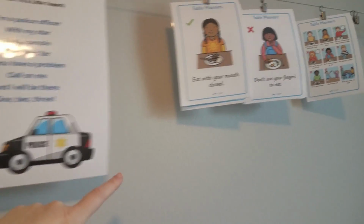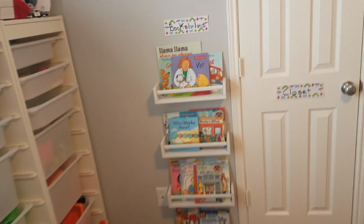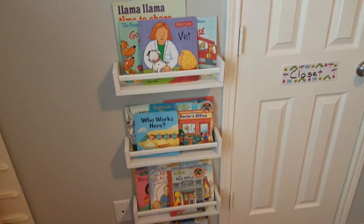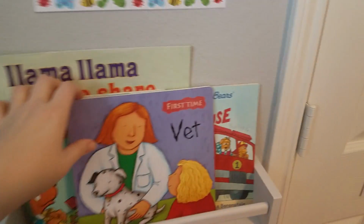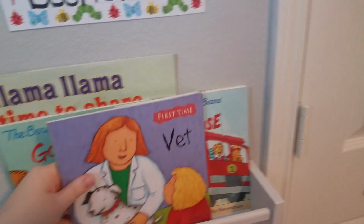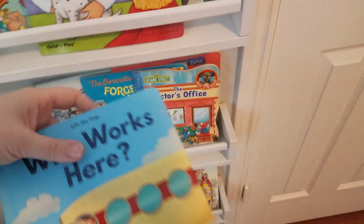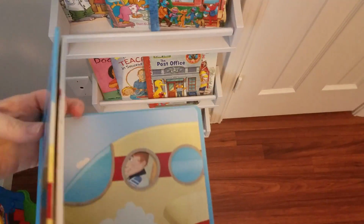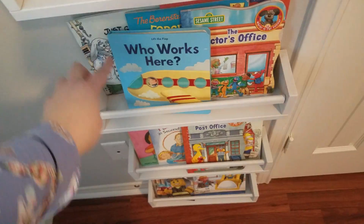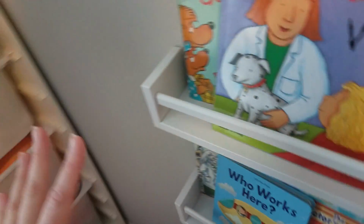All right, so over here is just some of our poems and songs for the month. We're also working on manners too, so I've got some manners stuff up here. And we have tons of books. Manners for sharing, school for teacher, community helper, vet. This has a bunch of different community helper jobs in here too. Let's see, there's a dentist book in there. There's just a ton of different books, construction workers.